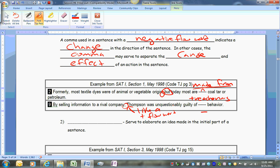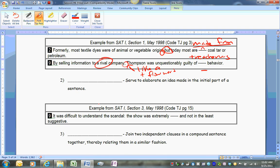Malicious probably could work. Treacherous, that's an outstanding word. I like that. And your clue, no, that wouldn't work. Tenacious means determined. But you sold information to a rival company, so clearly there's something bad going on there. Next one.